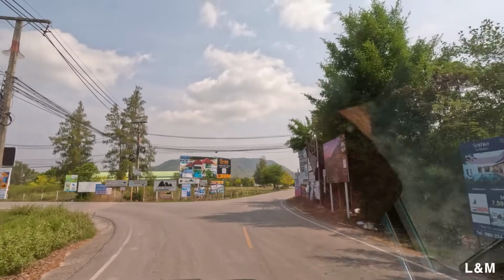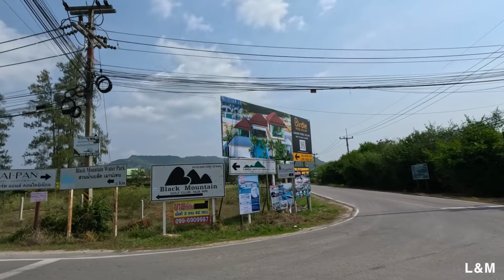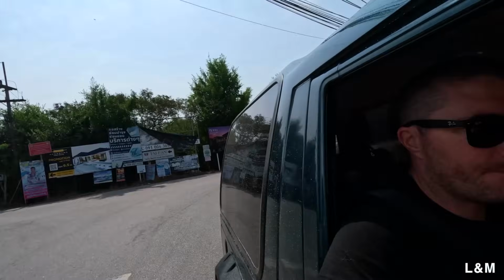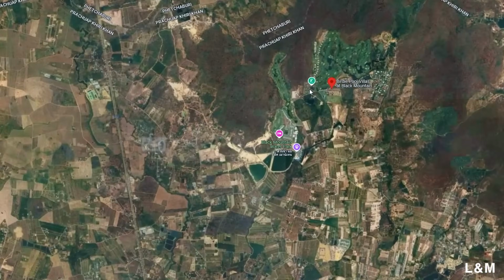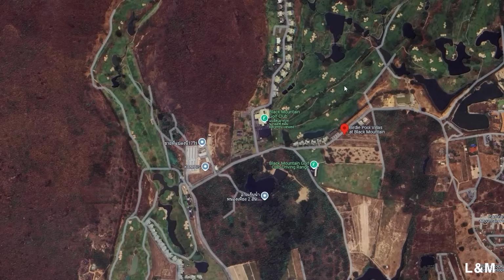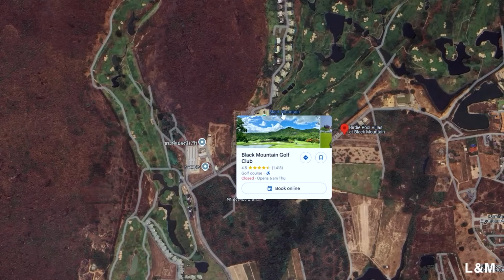There's the sign for it there. Birdie Pool Villa. And it's actually right next to Black Mountain Golf Course, which is considered to be, I believe, the best golf course in all of Hua Hin. Never been there. It's pretty expensive, but if you're into golf, if you're retired maybe, this might be something that interests you.